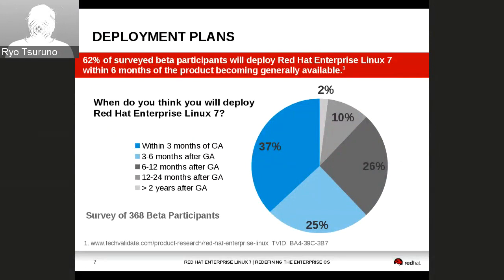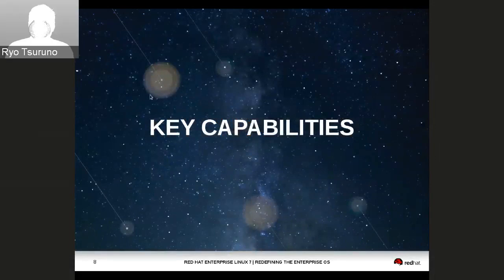And most of you know that most customers don't deploy the zero point 0 version, especially in regions like Japan. They even wait for one major version to deploy. But the interesting thing about RHEL 7 is that 62% of respondents said that they plan to deploy 7.0 within 6 months. And 37% said that they're going to deploy within 3 months. So why would they be interested in deploying in such a hurry, right? That's because of the key capabilities that we are deploying in RHEL 7.